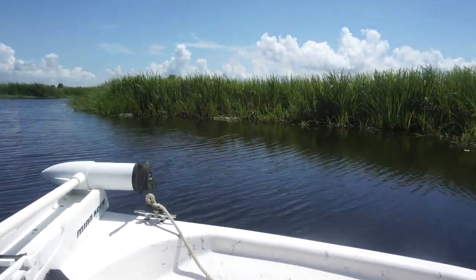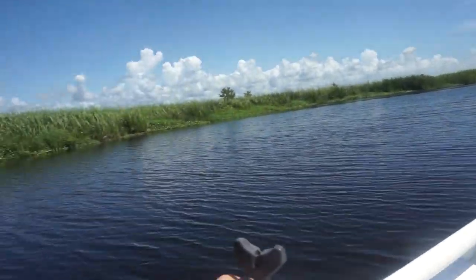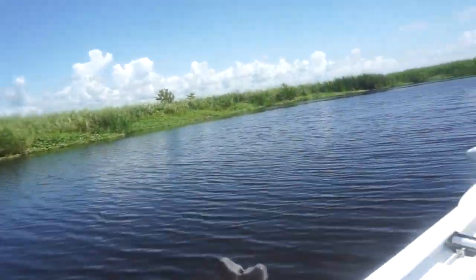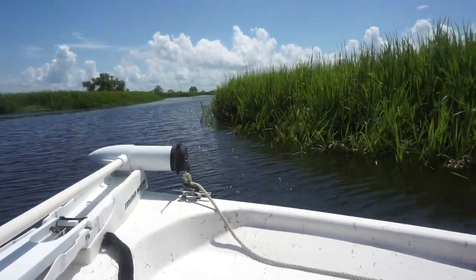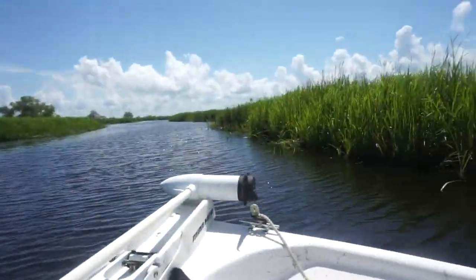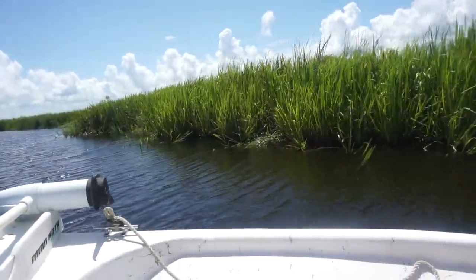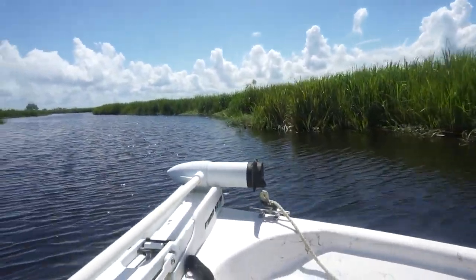Beautiful, beautiful. More water. Beautiful canal. Like I said, nothing I've ever seen before. Yeah, get him sitting by the bank, right? Frogging? Oh yeah? There you go, have to go frogging out here.